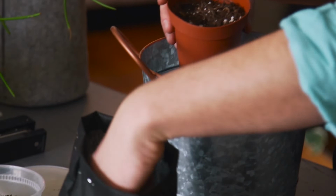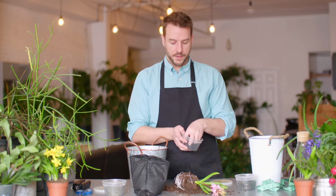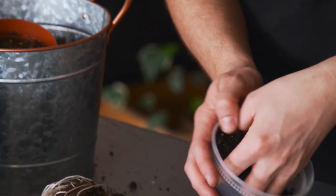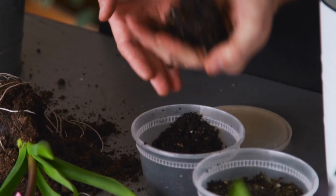So I first put in a base layer of that soil on the bottom. And remember, this is just soil that isn't living. It's basically your substrate to grow the plant, but we want to bring it back to life. So this is where I'm going to take a sample of nice soil from the garden. And to know if this is good soil that has life in it, there's a little trick that we're going to do here, and it's called the crumb test.